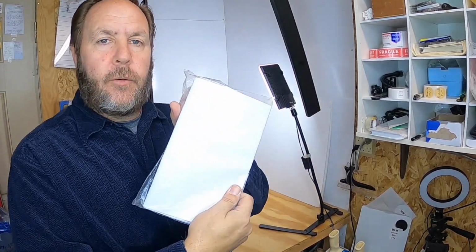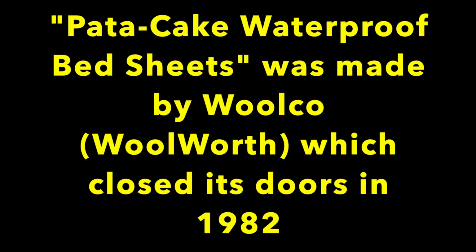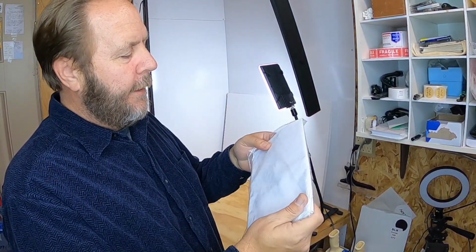This I picked up. It's still new in the package, and I paid $1.99 for this. This is a vintage Patty Cake waterproof sheet, size 35 by 54, and it's just a waterproof wet sheet for cribs or beds or for little kids. And this is really nice. It's still vintage, probably early 80s. I'd have to look for sure, but I'm guessing about early 80s. And it seems like it's in really good pliable condition. It's not roughed up or anything like that. So I ought to be able to get a good price for this being vintage.